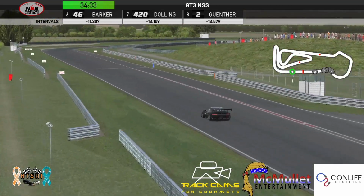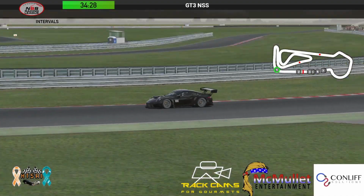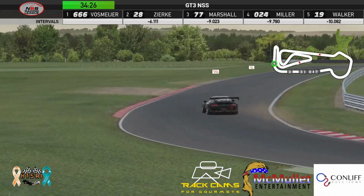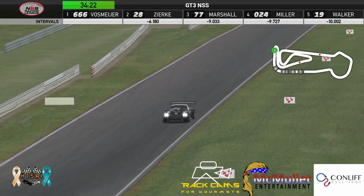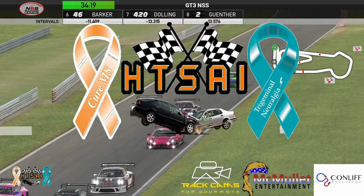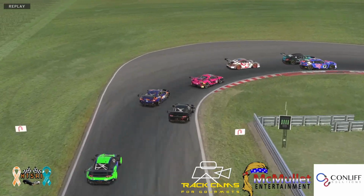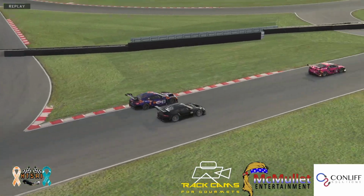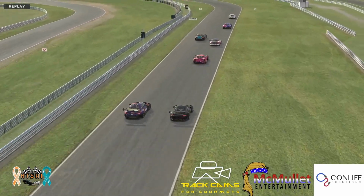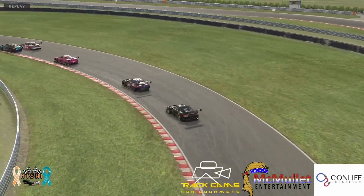What a run Harry is having here this morning. Let's take a look at how Harry got to the front so quickly. There's Harry at the back of the field. On the start, only in front of Jason Miller on the start. Slips by Mike Dolling very quickly. That Porsche, the handling, definitely giving him an advantage here.